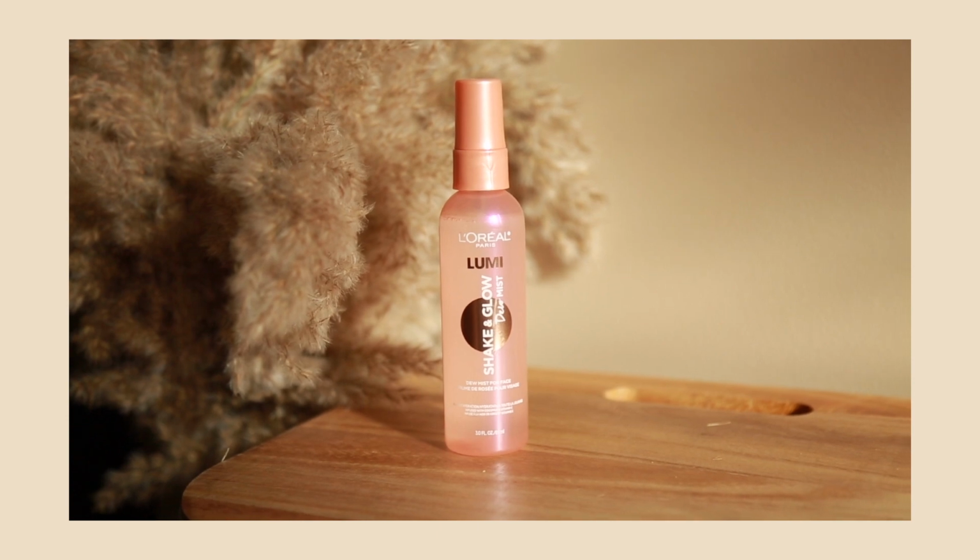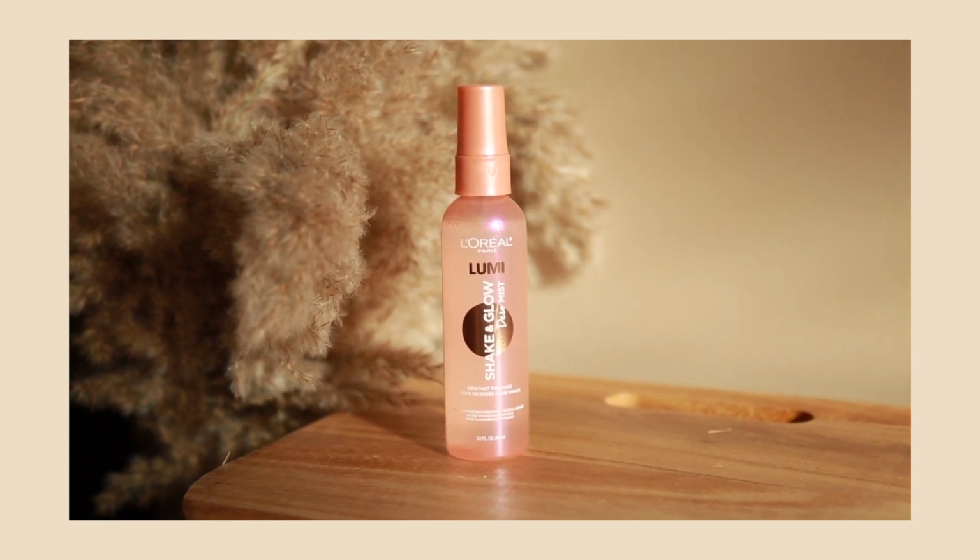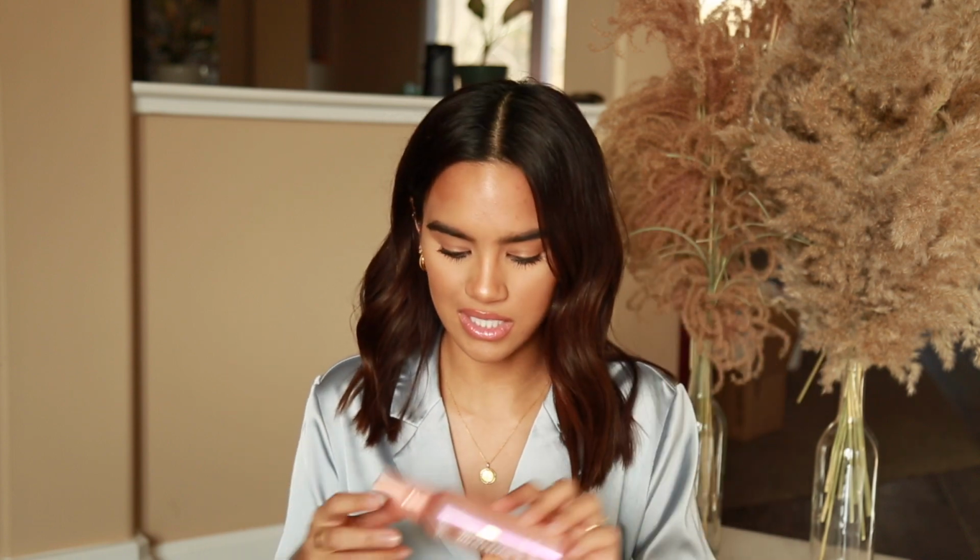Two favorite setting sprays, literally could not pick between the two of them. First one is the L'Oreal Lumi Shake and Do Glow Mist. Oh my gosh, this is my second bottle of this. I just purchased another one because I love it so much. It just makes your skin look like juicy baby skin. It's incredible, and there's no pearlescence or shimmer to it, so it just looks like juicy, dewy, healthy skin.